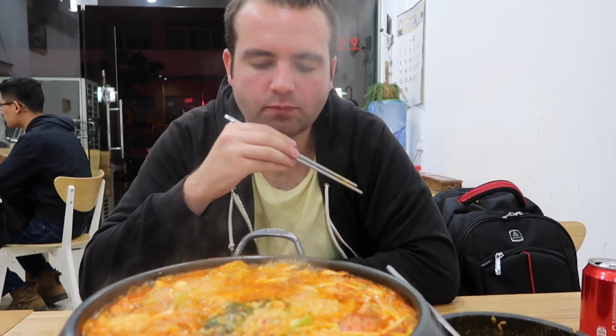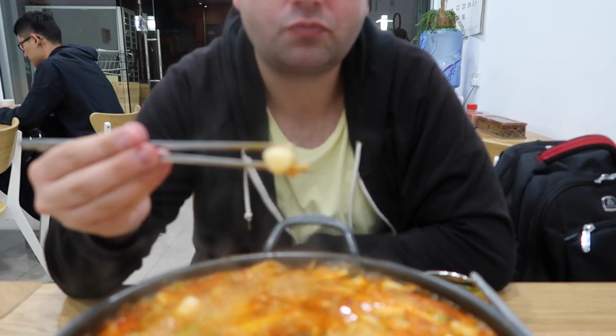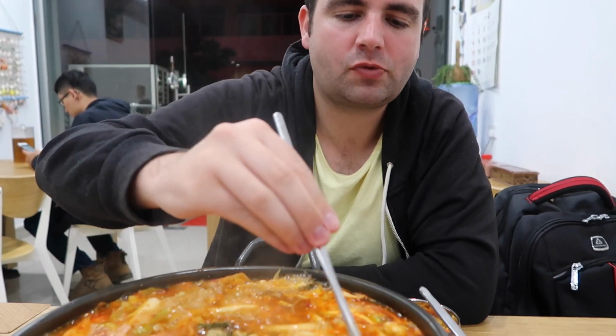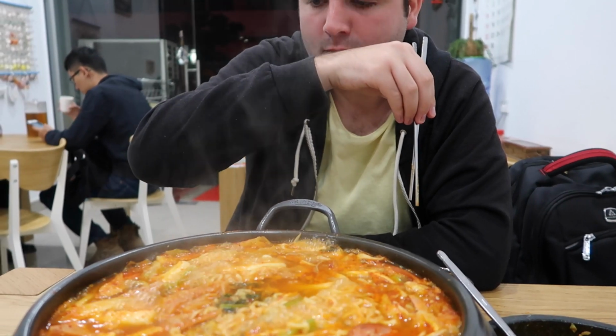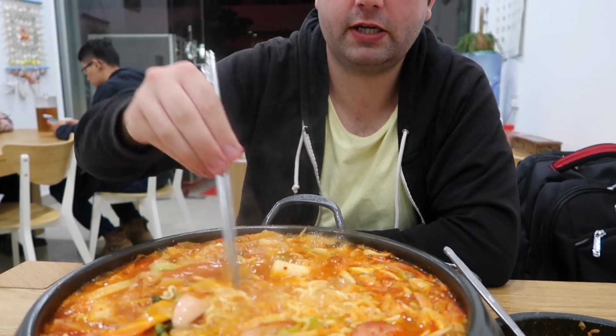I'll try this. This is rice stick. It tastes quite a lot like tofu. It's really chewy and quite tangy. That's pretty good. I'll try a bit of, I think this is spam. That's really soft and tender. Yeah, it's pretty tasty.